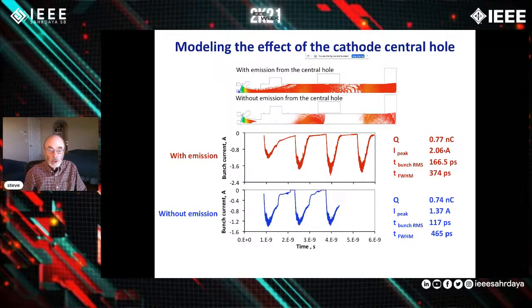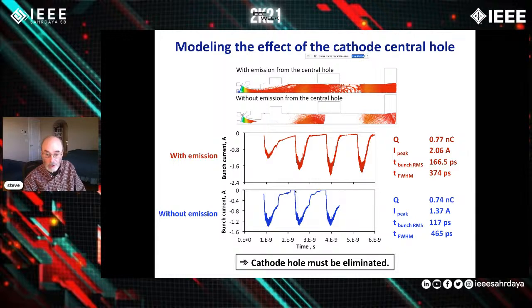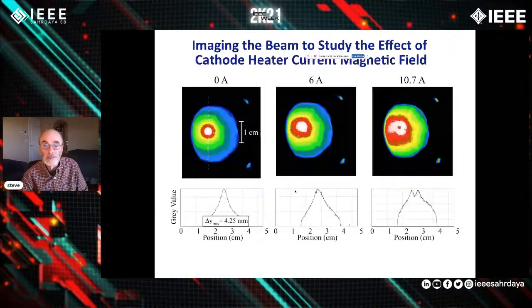And we can also model that using the gun code again. This shows the emission with the central hole, and this shows the emission without the central hole. And you can see that the emission from the central hole is filling in the gap where basically the bunches should have no emission at all. This shows the bunches themselves, and you can see if we turn off the central hole in the code, which is easy to do, it's not so easy in the lab, we can get better defined bunches, and eventually the current actually does go to zero between each of the favorable phases of each RF pulse. So clearly in our future gun, the cathode hole must be eliminated.